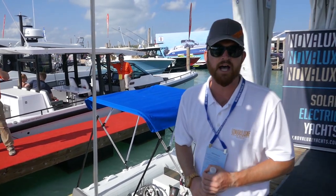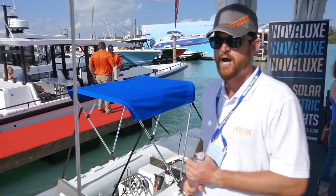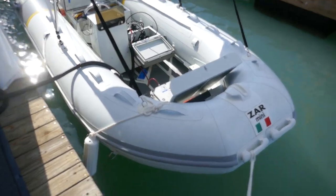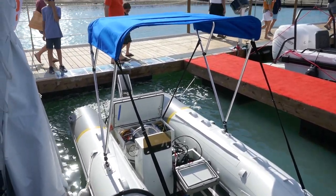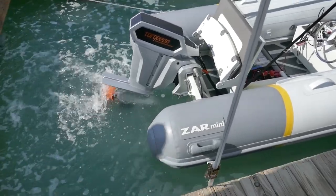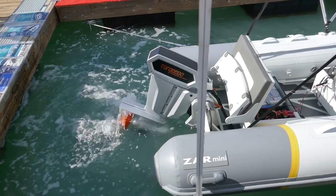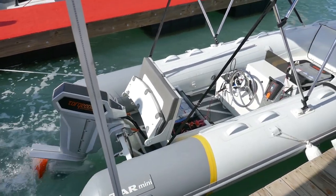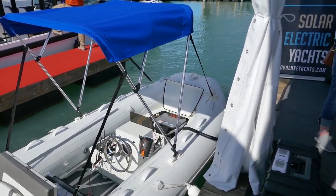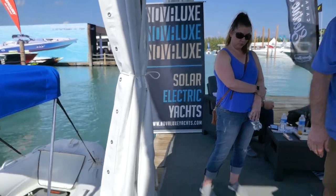You're looking at 20 miles per hour, planing with two full-size adults on it. At 5 miles an hour, you have over 10 hours of runtime. With a standard plug, you can get 10% charge in 1 hour. Normally, this whole system, the Czar Mini 12 and the Torpedo Cruise 10 setup, is $37,000. Boat show price, $30,000.